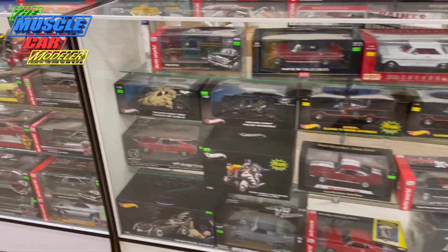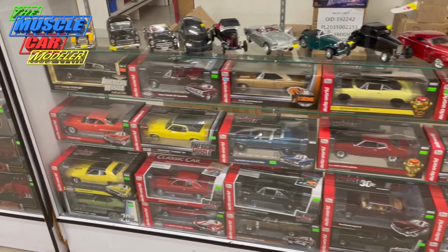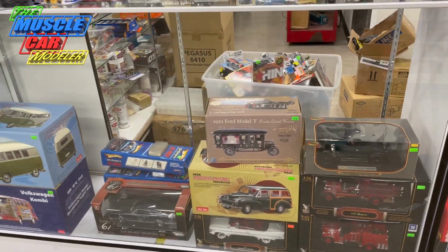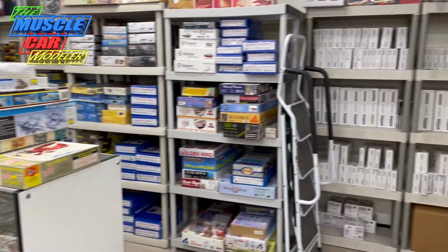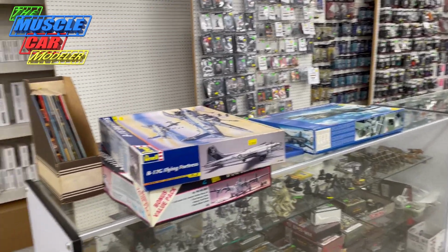Wow. It just keeps going and going and going. Some Super Bs, a couple of Road Runners, just all kinds of stuff. Check out that Volkswagen. Alright, here we are in the back. This is all model kits, what they got in the corners here. Lots of stuff and all their pegboards.